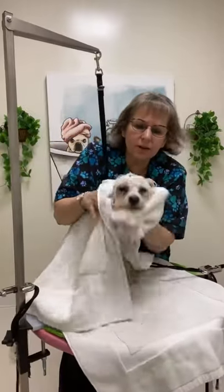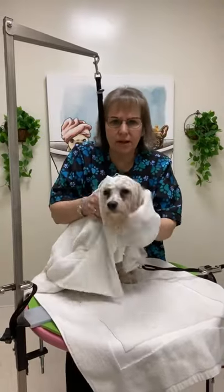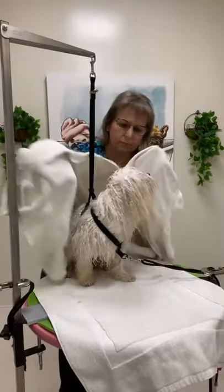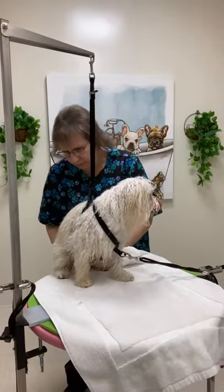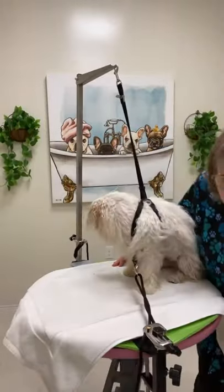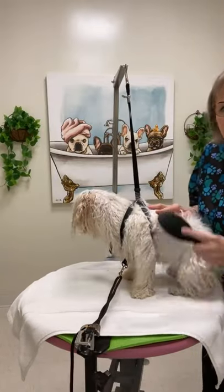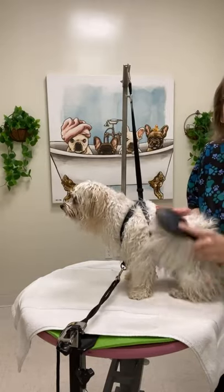And I know this is a long process, but I'm going to take you through the whole process because I've had people ask me how I dry without a high velocity dryer. I use a Madden pin brush to start and basically do the technique called line brushing with a very light touch while he's still wet.